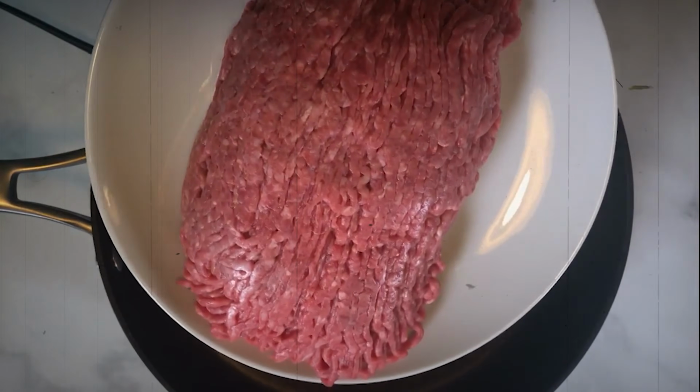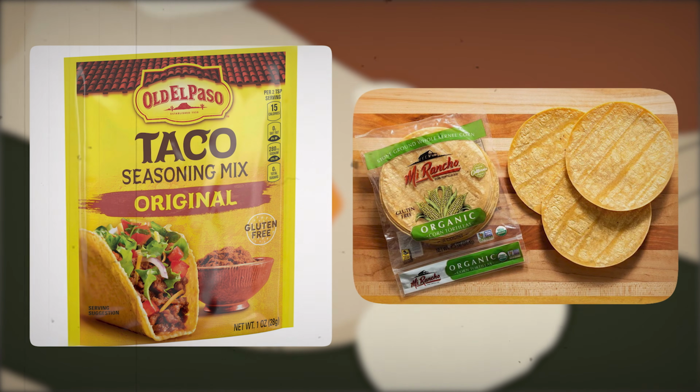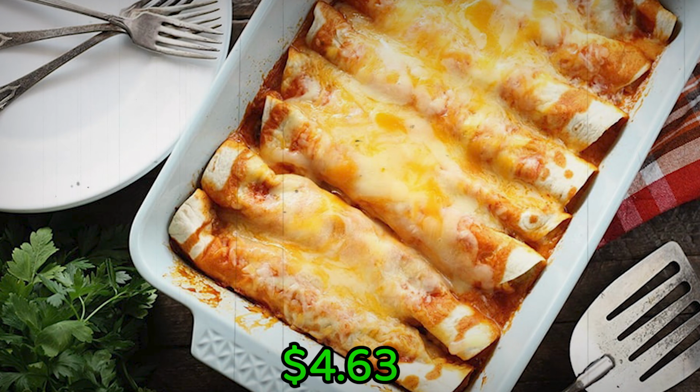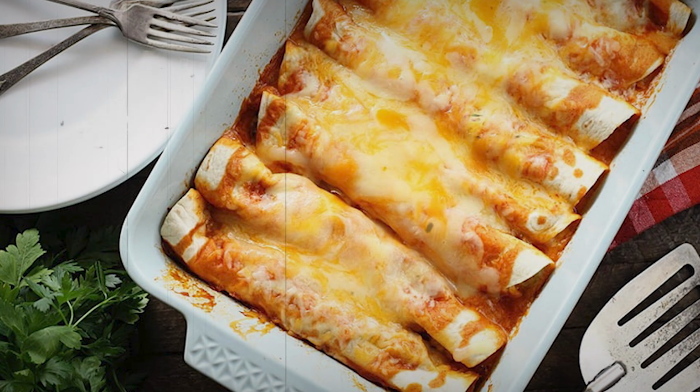All you need is half a pound of ground beef, a packet of taco seasoning, 8 corn tortillas, a small can of enchilada sauce, and a bit of cheese and onion. For just $4.63, you can make 8 enchiladas that feed 4 people, $1.16 per serving.